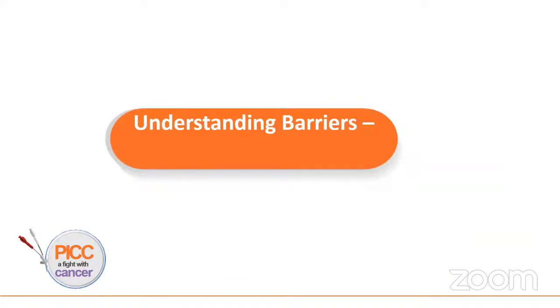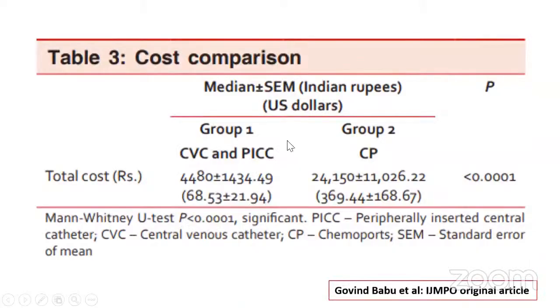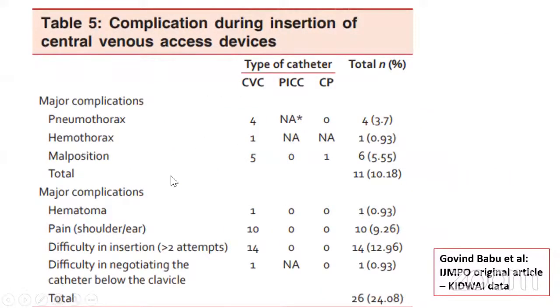So now understanding what are the barriers, outcomes, cost comparison, and patient satisfaction. The median catheter indwelling period with PICC is 59 days, with chemoport 137 days, and the cost comparison was done. So in group one, these are the central venous catheters and the PICC, and these are the chemoports. If we compare with chemoports, the cost is less for CVC and PICC lines. The complication rates are also less when PICC was compared with CVC or chemoports.